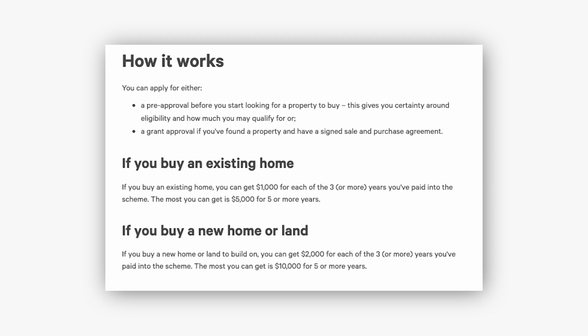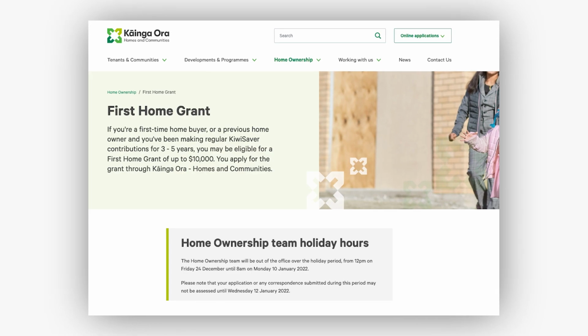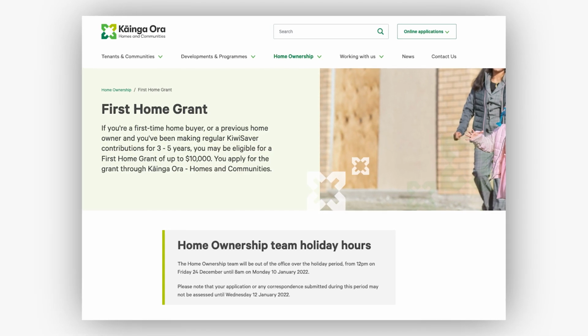from the house grant. And if you were to buy a new built home and follow the criteria correctly, you could get up to $10,000. I'd highly recommend checking out the website too, just so you can see the criteria and learn everything about it. The next thing I'm going to be discussing is fees free.